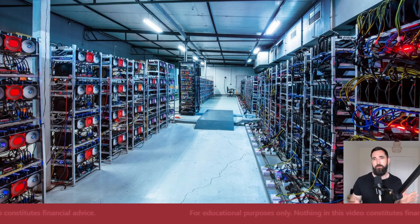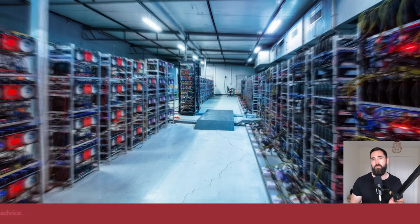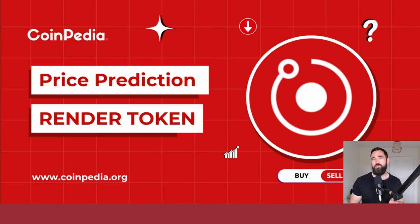So, what's the outlook for Render? The predictions are cautiously optimistic across the board, with most analysts focusing on the fundamental growth drivers rather than speculative price targets. For 2025, price predictions range from $8 to $12, with some analysts targeting the higher end of that range.